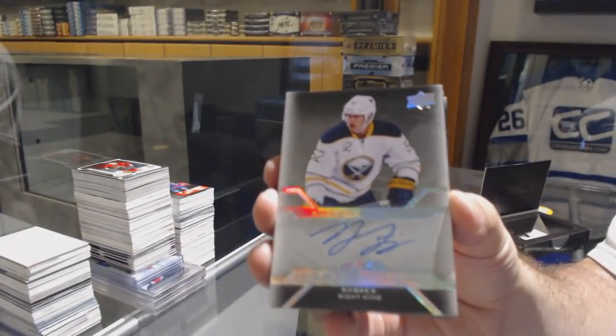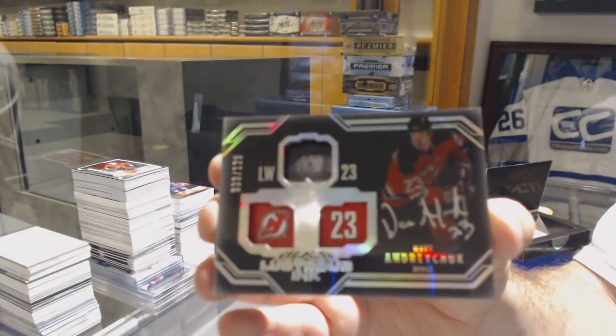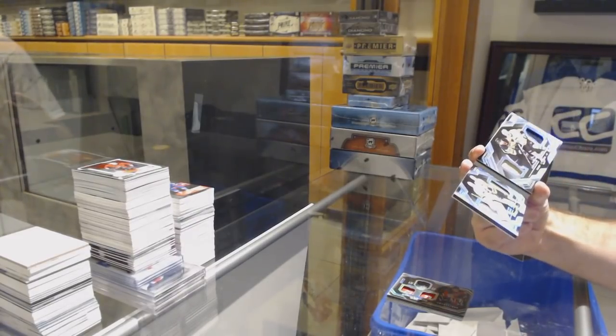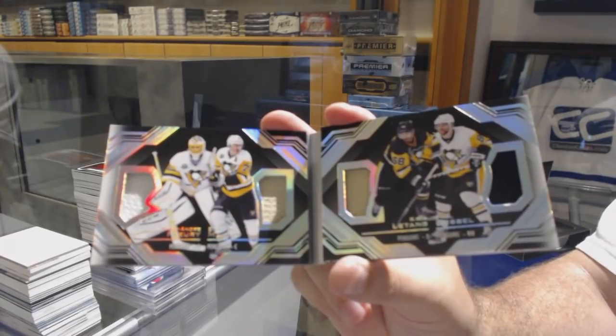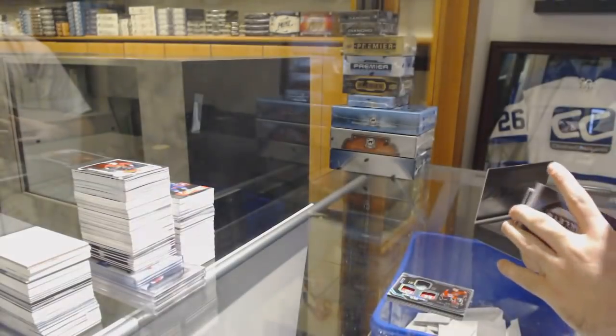1 in 30,000. Jesus. For the Devils, number to 125, Lustrous Ink, Dave Andreychuk. Quad Relic Booklets for the Penguins, Fleury, Malkin, Letang, Kessel. Nice Pittsburgh hit there. Fleury, Malkin, Letang, Kessel. And for the Islanders, Matthew Barzal.